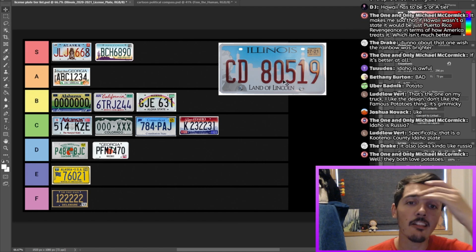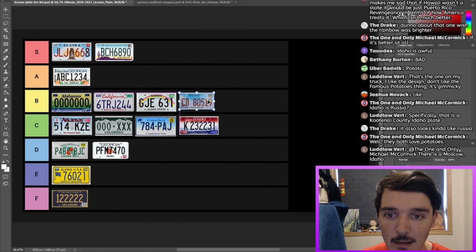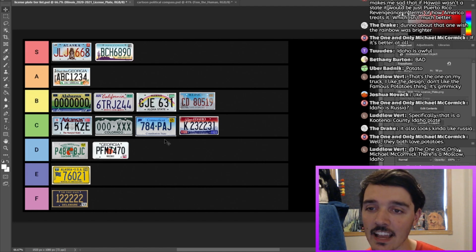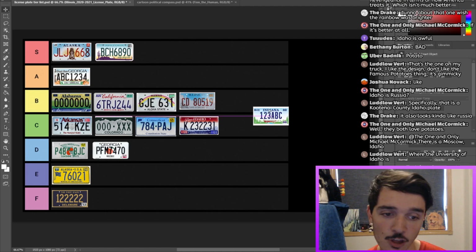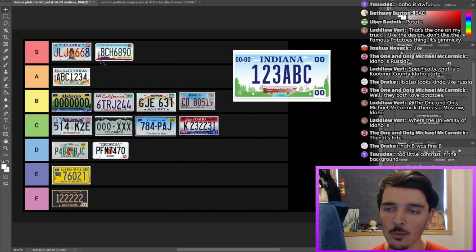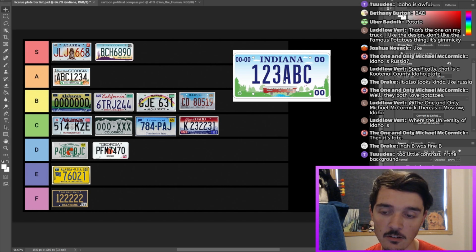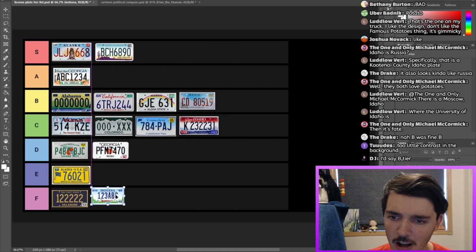Okay, Illinois. I think Illinois is gonna be a solid B tier for me. The color palette's nice. I love the little skyline and the Lincoln off to the side. Nothing too much there to elevate it into A or S, but certainly better than all the shit below it. Indiana. This might be a controversial take, just because of the things above in my tiers that have little gradients and stuff often are of the best. This is going to be a solid F tier for me.